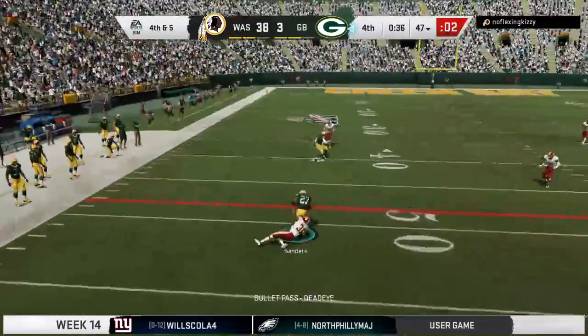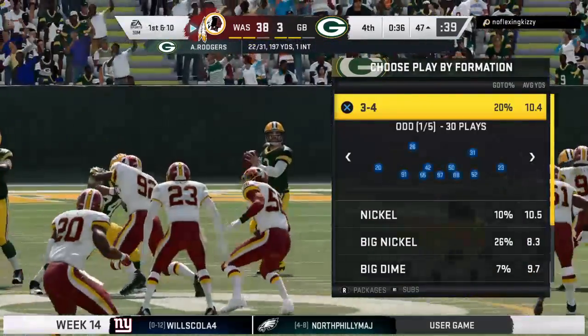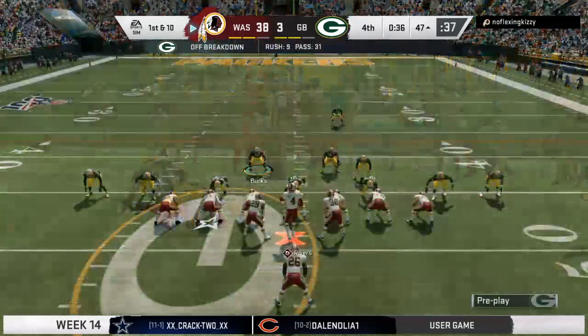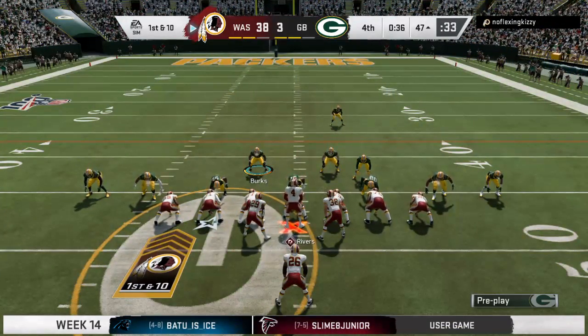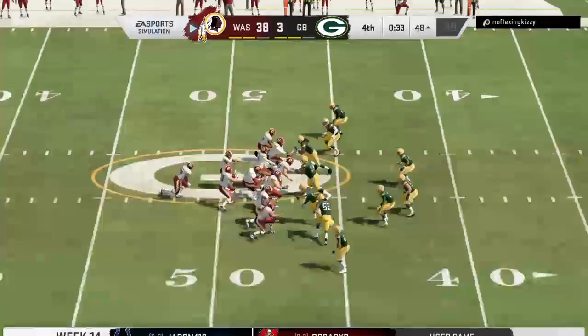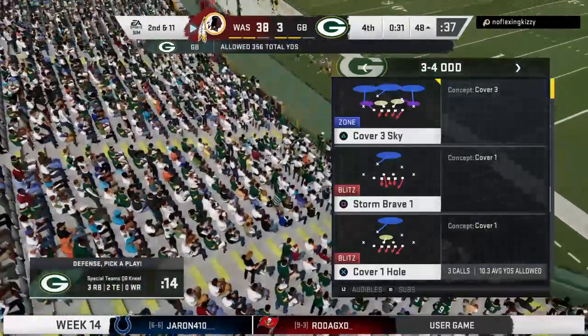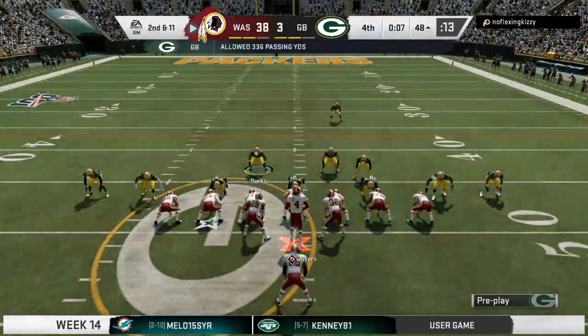Rodgers to throw for it on fourth. And it is incomplete. They had to go for it with such little time remaining. And the Redskins will take control of the football in great field position. The defense can stop it twice more as they take a knee here. It's a loss of a yard. Brings up second and 11 at the 48-yard line.